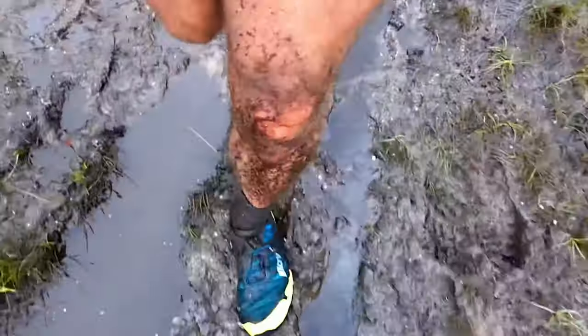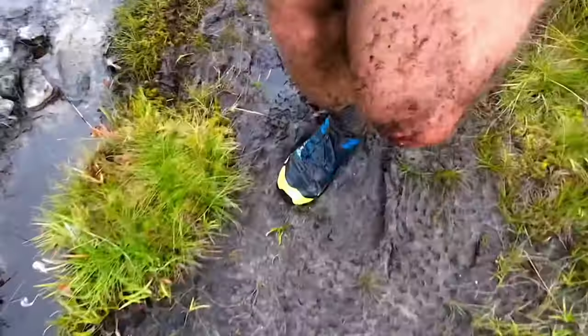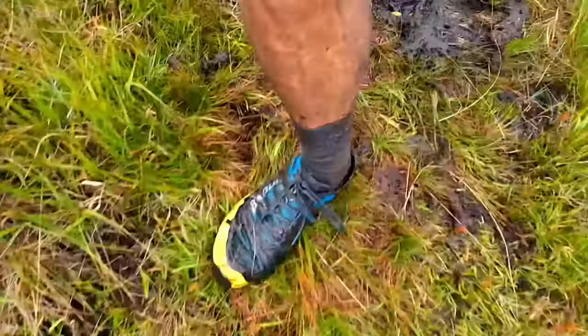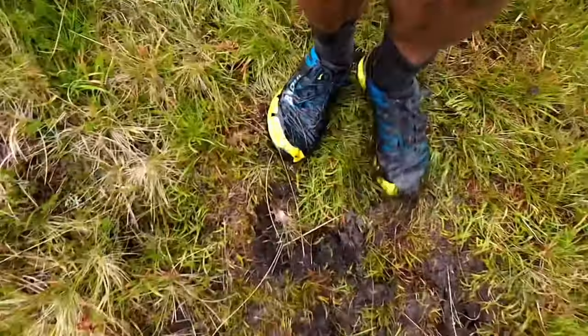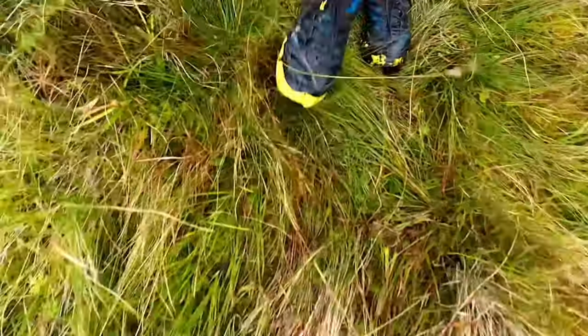So if you find yourself running in very boggy conditions, in slippy mud or wet, grassy slopes, you might want to consider getting yourself a pair of trail shoes with rather deeper lugs. By the way, now's a good time.